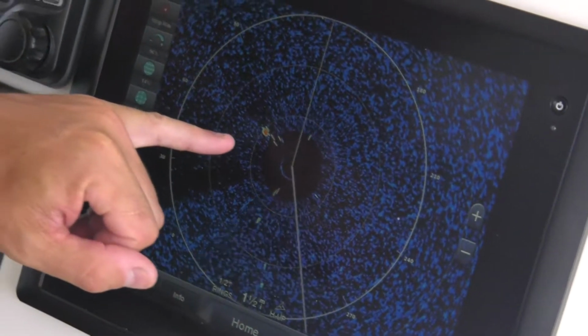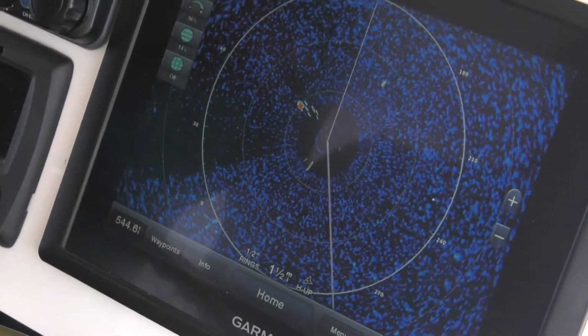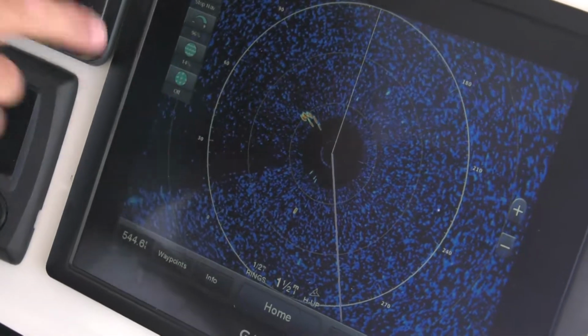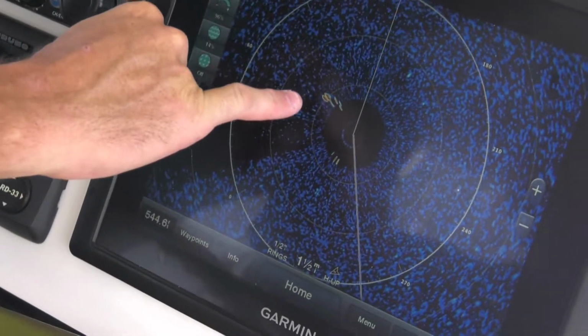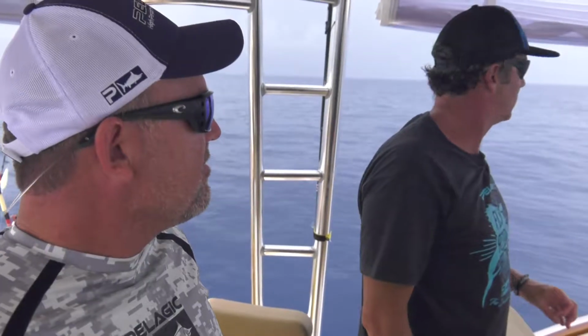So that's a patch of birds right there, right? That's right. And the closer those patches are together, it means that they're probably diving on fish, right? Correct. Absolutely. That's awesome. So we're looking at a really nice patch there, pretty closely packed. You can see them right here. And now we can see them. Oh, look, they're right on the surface.